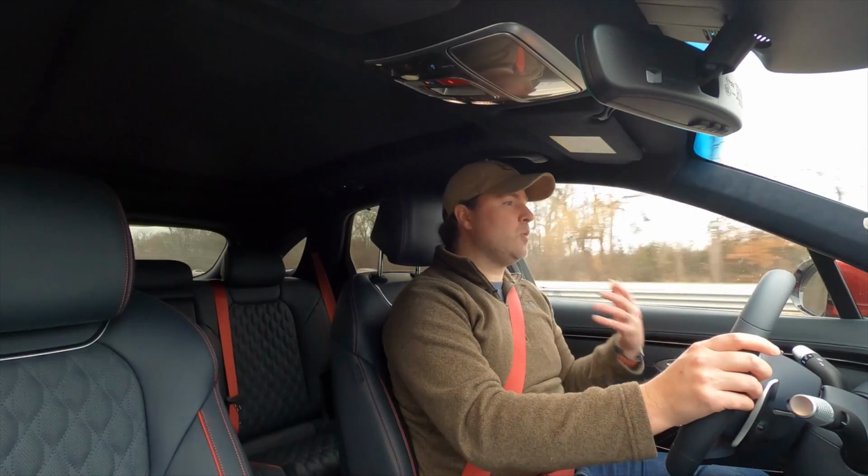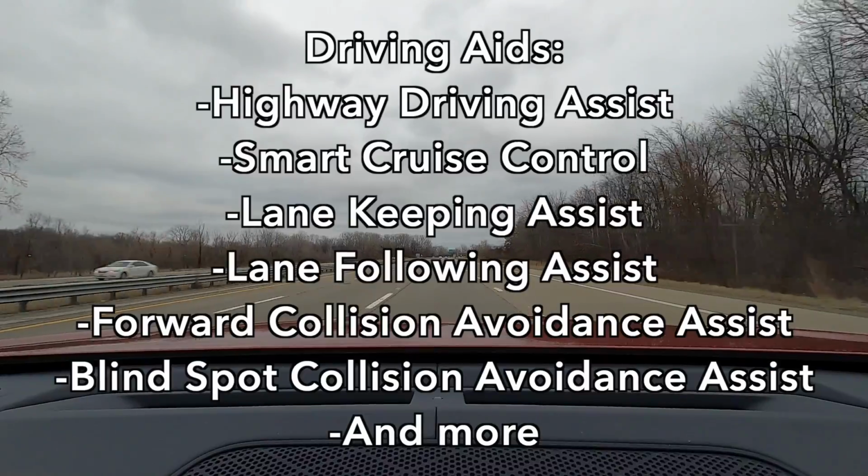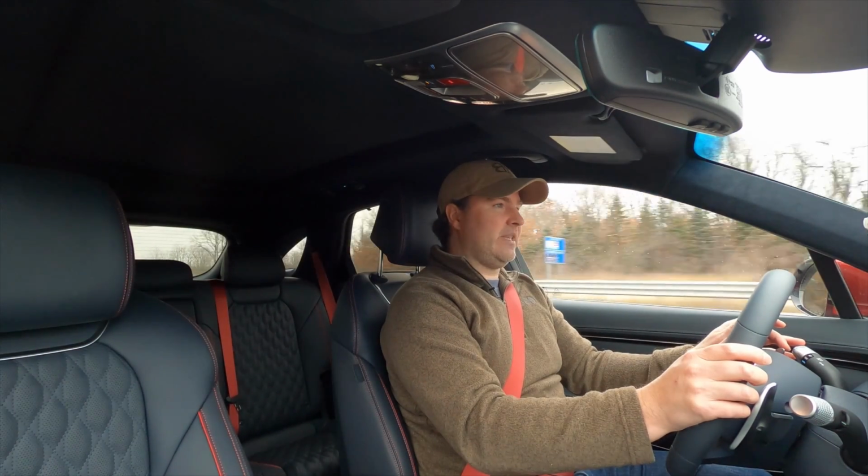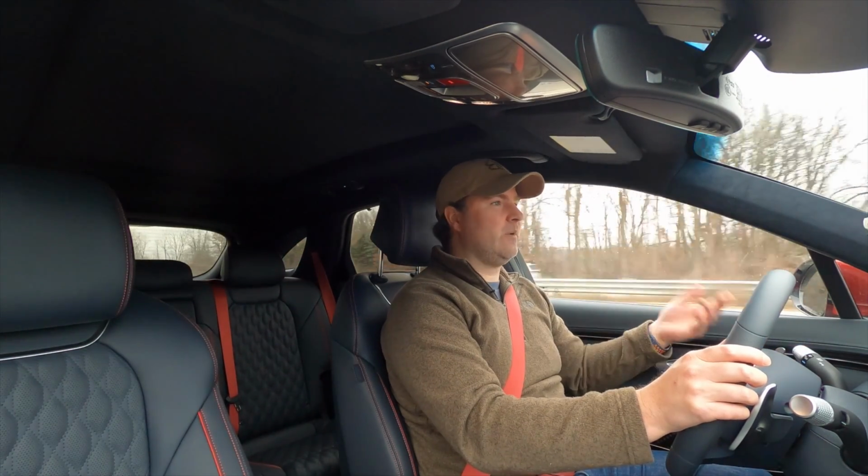We do have a huge long list of driving aids. I'll go ahead and put those up on the screen right now so you can check those out. One of them is Highway Driving Assist 2, which means that we have lane centering and actual active lane change. And we'll also see how this feels in terms of road noise and wind noise, things like that. Okay, cruise control is set at 78 miles an hour to go with traffic. At that speed, we are cruising at around 1,800, 1,900 RPM from the V6 and the 8-speed automatic transmission.